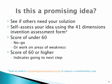And lastly, is it a promising idea? You can ask others to find out if they really need your solution and find out what their price points are. You can ask for the self-assessment invention form that we've got just by giving us an email at rreardon@patentsandmore.com, and we'll be glad to send it to you. And so you can self-assess your invention on all these different dimensions, and if it scores under 60, then it's a no-go, unless you want to really work on those areas of weakness. And if it's a score of 60 or higher, it's not a guarantee that you're going to be successful with it, but it does indicate that you should go to the next step.